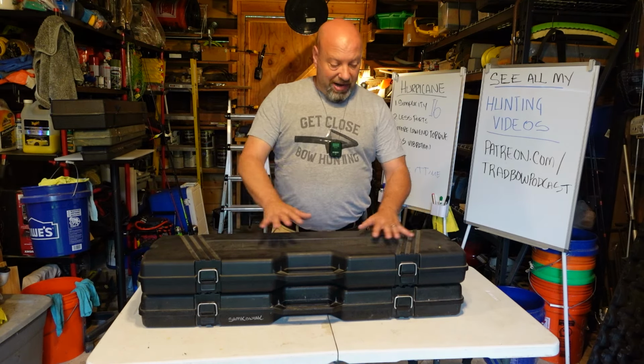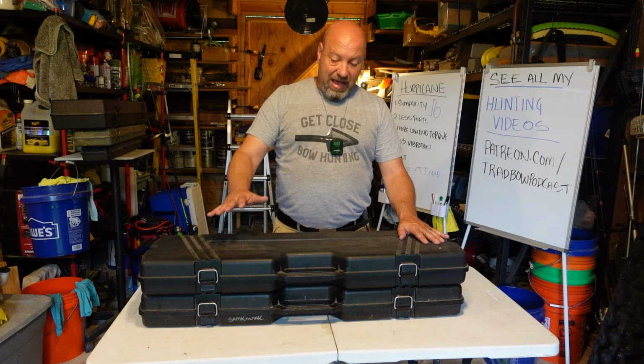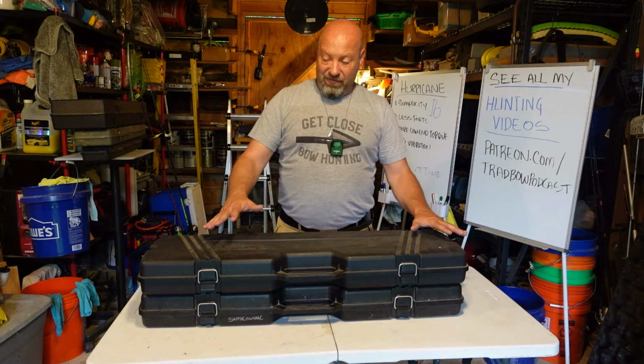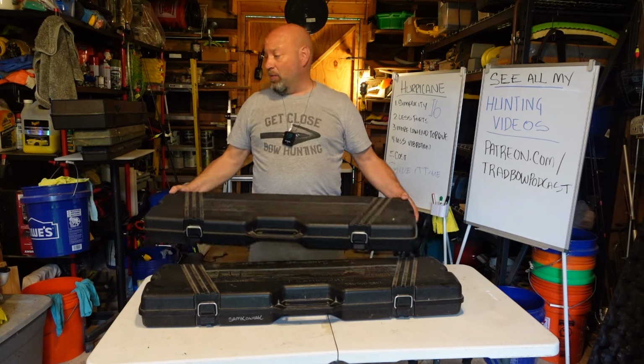But this one here is where I store all those. Like I said, I can fit 3 dozen arrows in here, 18 on the top, 18 on the bottom, have them completely protected, nothing happening to them, slide them right up on my shelf, and I know they're there when I need them.